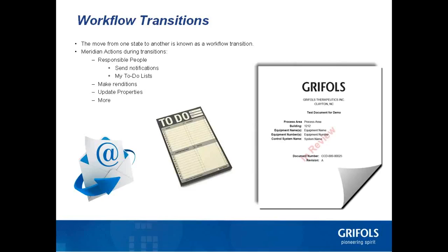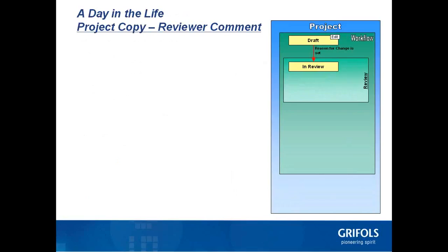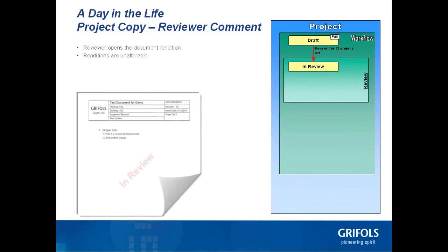At all times, after the draft state, the user opens the rendition rather than the native content. Either that or they can open it read-only in the native application. This ensures that if you've got multiple reviewers, the document doesn't get modified after the first reviewer has seen it.